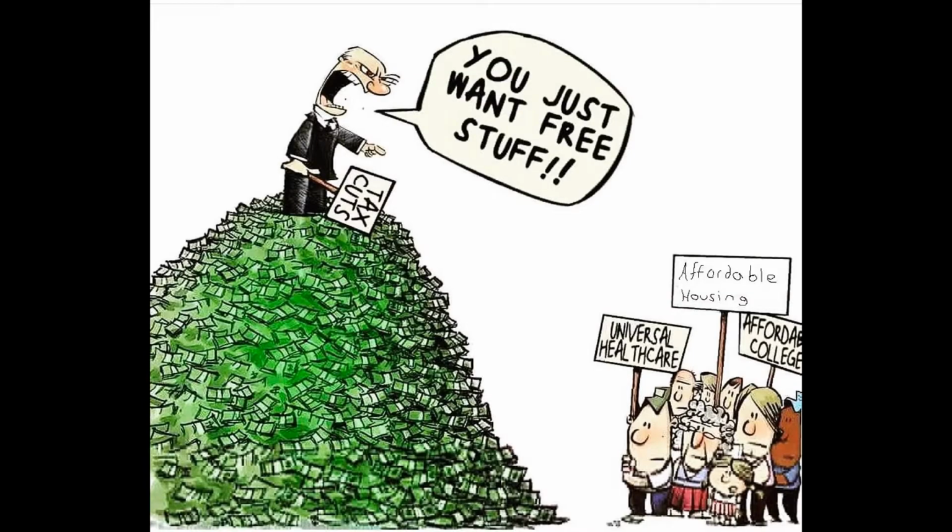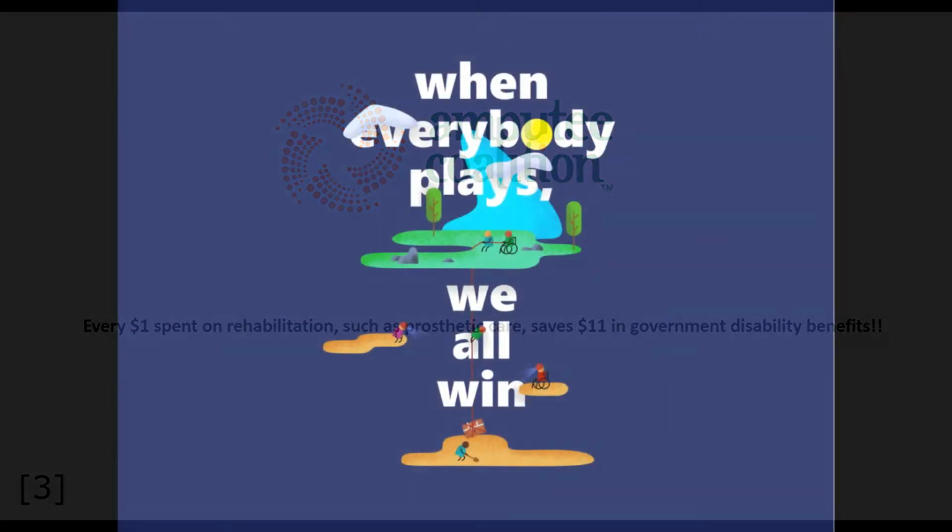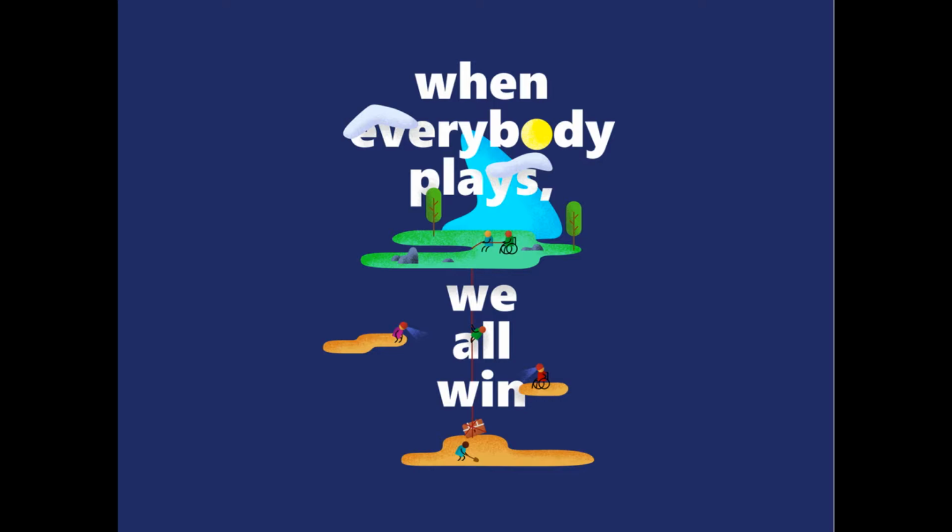But in a capitalist economy, how can we justify this higher premium other than for its obvious ethical grounds and humanitarian impact on the life of amputees? To do this, we look at a separate study conducted by the American Coalition for Amputees, which postulates that every dollar spent on rehabilitation, such as prosthetic care, saves $11 in government disability benefits, reaffirming that immediate prosthetic care results in long-term savings. So, offering better prosthetic care to those who need it is actually beneficial to society as a whole and not just its direct users.